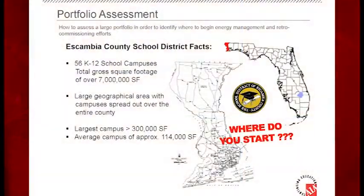So a little bit to set the stage, where I'm from and where this project is. We're in Florida, but we might as well be in Alabama. We're right there. That's Escambia County, Florida, the far, far west end of the panhandle. This is our county map, and it's a really large geographical area. We've got schools mostly clustered down here, but we've got them that go all the way up. So we've got a large north-south region here.